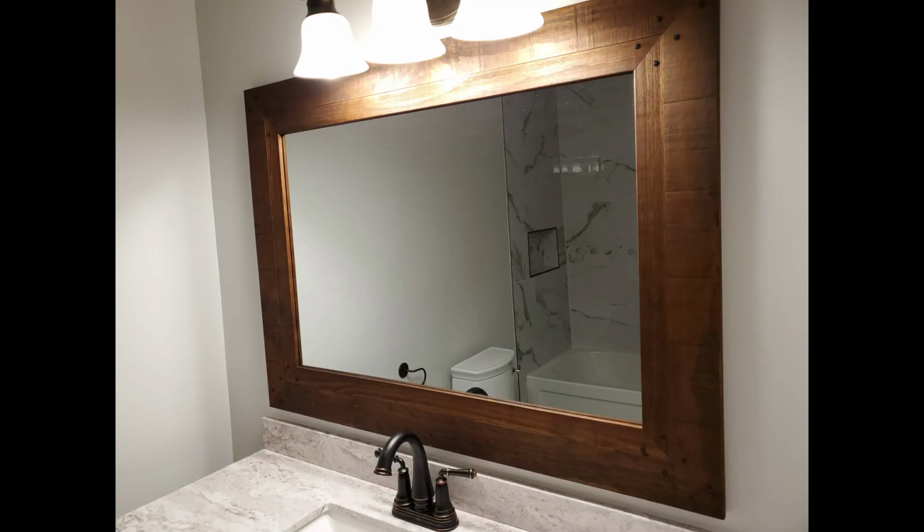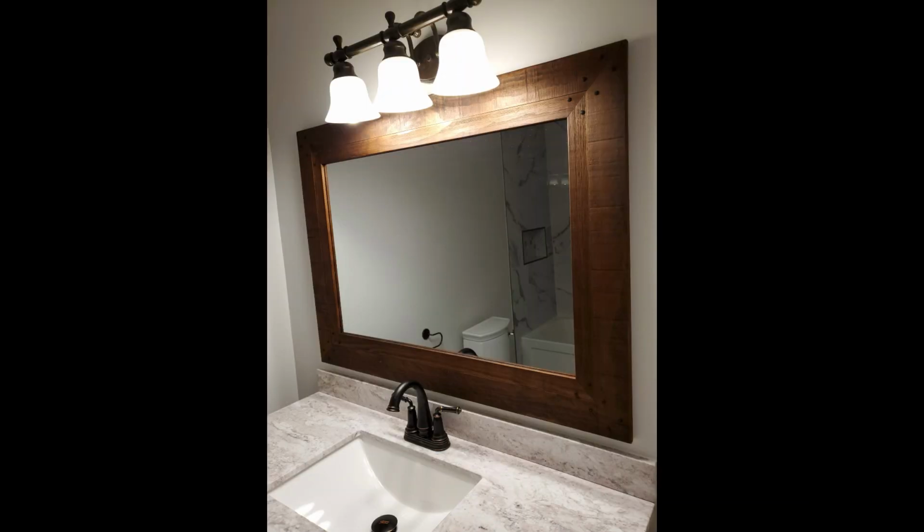The next thing is the mirror. We got it at Lowe's, and I really love this mirror. I didn't know what kind of mirror we were going to get. I was looking online, I couldn't find anything, and I was like, okay, let's just go to Lowe's or Home Depot. I went to both of them, and I was able to find this one at Lowe's, and it's rustic. It brings in that wooden element you see in a country home, and I really like it. I think it fits the space, and it looks really beautiful.